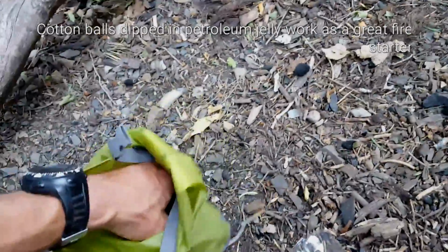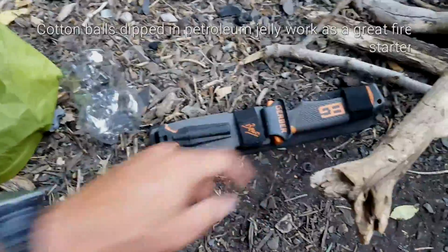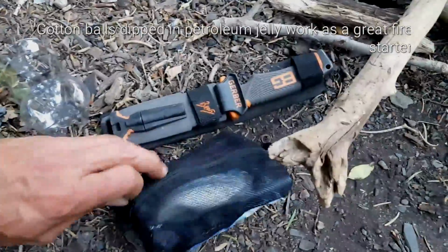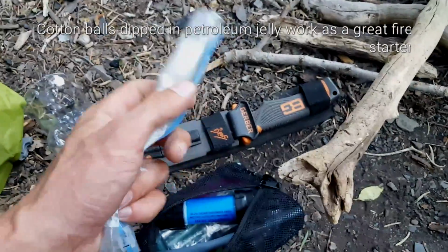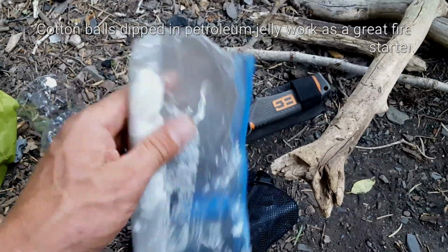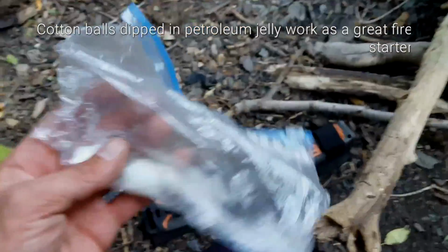And I'm going to put a little bit of those on there. And then I will use the Bear Grylls striker and knife to spark the fire up. Now I don't have a tripod, so I don't think I'll be able to get that shot. I apologize, y'all. Soon I will have a tripod. So there's my cotton balls dipped in petroleum jelly. I'll put a little bit of that into my tinder there. We'll get a fire struck up, and hopefully these bugs will leave us alone.